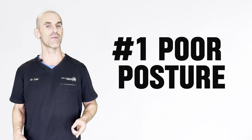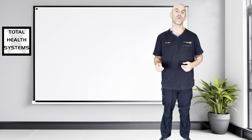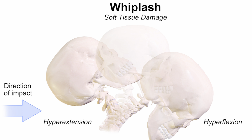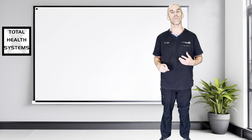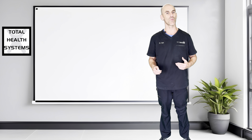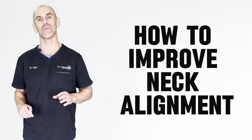Why people tend to have a reduced cervical lordosis. Number 1, poor posture. Very few people have great posture. The worse the posture, the more likely you are to have a compromised curve. Number 2, trauma, such as a car accident and intense whiplash, can cause the ligaments to lose their proper tension, leading to improper alignment of the bones. And lastly, weak and imbalanced muscles. Chronic stress, improper exercise training, a lack of exercise, and various neurological conditions can all contribute to weak or imbalanced muscles.